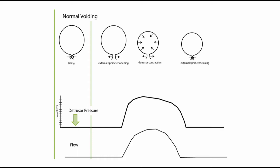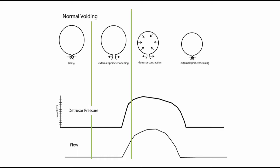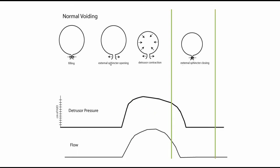But as the bladder fills, and when it does get filled, then the sphincters open. And then once the sphincters are open, the bladder squeezes or contracts. That's when the pressure in the bladder goes up, demonstrating that the muscle of the bladder is squeezing the urine out. And you can see that by the flow rate of urine that comes out. And then when the bladder is empty, the sphincter muscles close again, the pressures fall, and there's no urine flow.